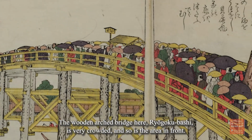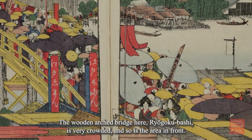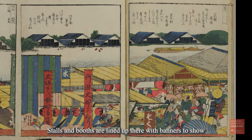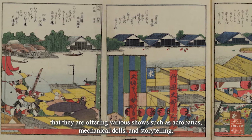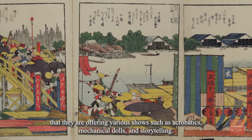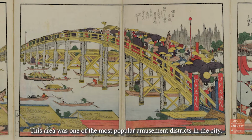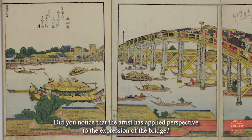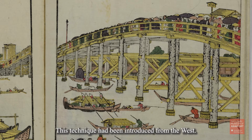The wooden arch bridge here, Ryogokubashi, is very crowded, and so is the area in front. Stalls and booths are lined up there with banners to show that they are offering various shows such as acrobatics, mechanical dolls, and storytelling. This area was one of the most popular amusement districts in the city. Did you notice that the artist has applied perspective to the expression of the bridge? This technique had been introduced from the West.